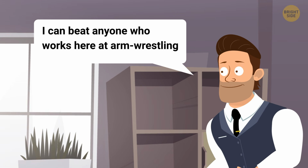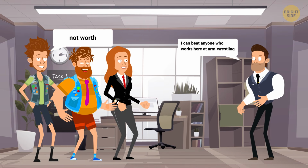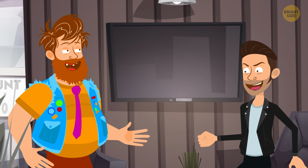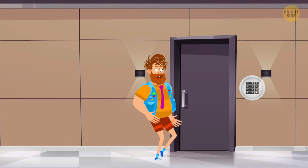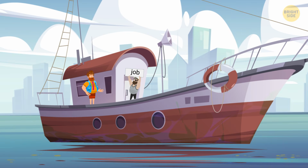The boss said he could beat anyone who works at the company. So to eliminate competition, he would just fire the person who was stronger than him. The first day at the job went really well. Richard had to go through scammers, difficult tests, and unexpected traps. But thanks to your help, he proved his intelligence and finally landed the job he deserved.